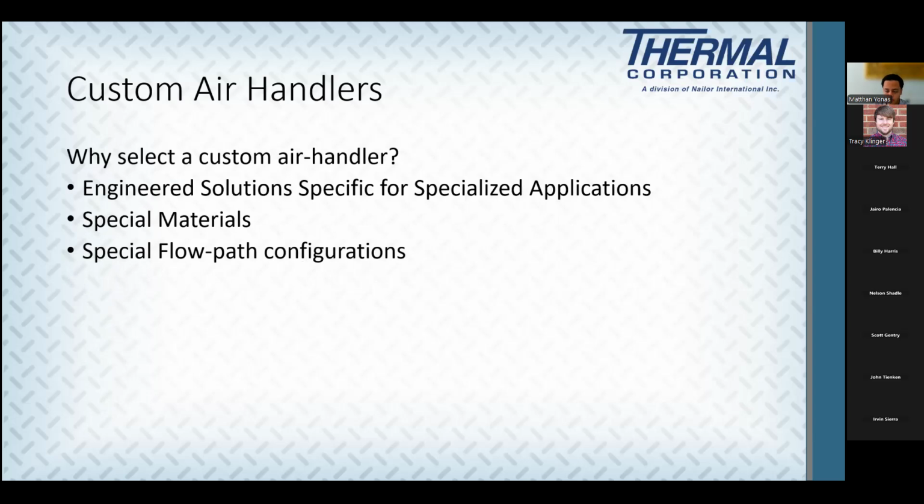Hospitals require very specific applications. Some schools, big universities, they require specific applications. If you need to get through certain openings, the ingress into the building is probably not going to always be a new construction if you're doing a retrofit, things like that. Anytime you start getting away from a standard catalog option, you're going to be driven toward custom.